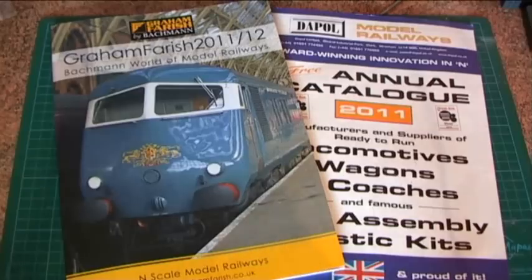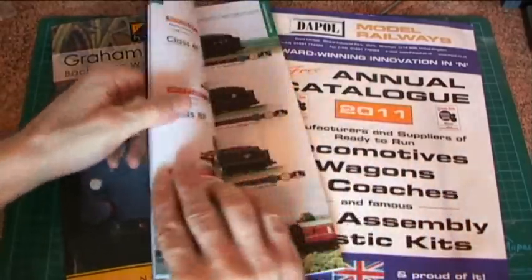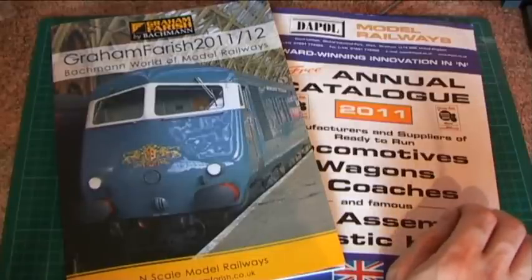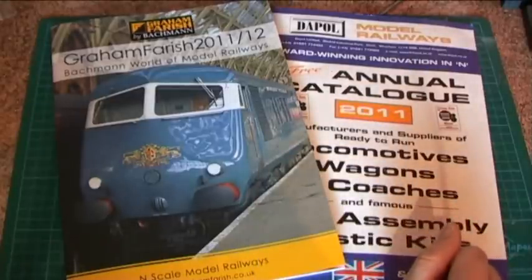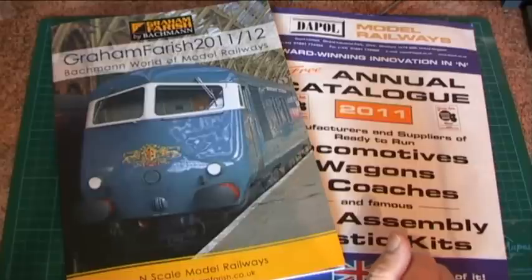At the end of the summer is when we're going to start seeing some of the other new announcements of locomotives and things appearing. We're looking at sort of September time for some of the big new items like the Class 101. August, September I think is probably the best bet of when we're actually going to see that.